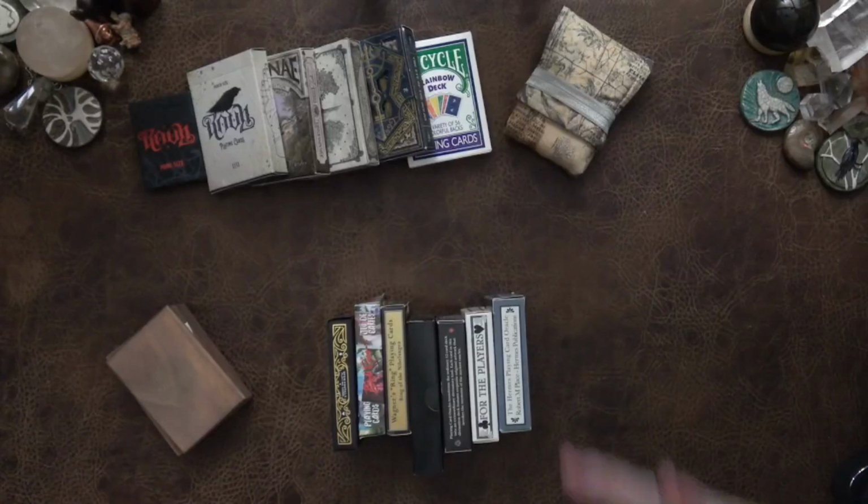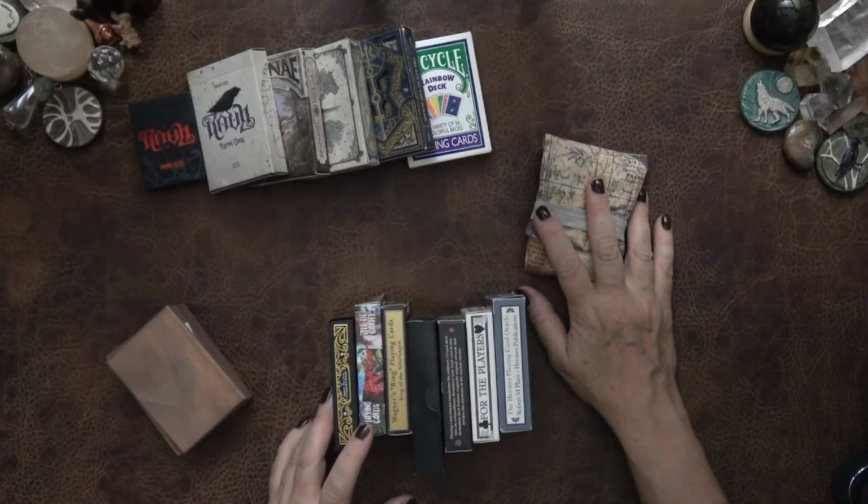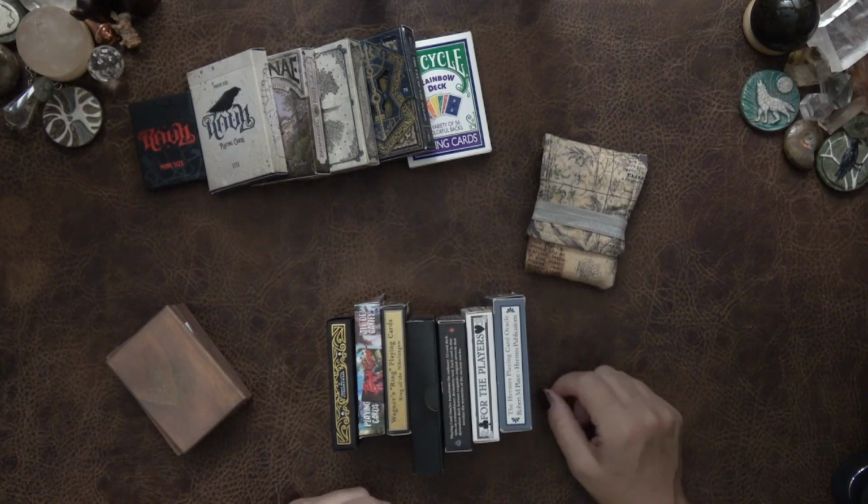Now, there are, of course, decks that are more on the Nellie side of things, where they are playing card decks, but there are added elements of divination added in.